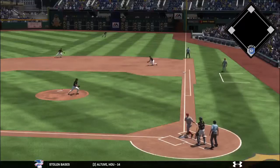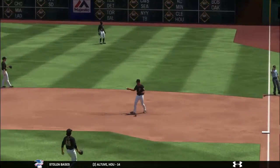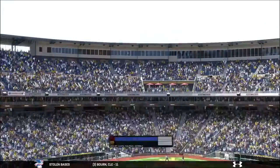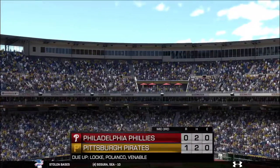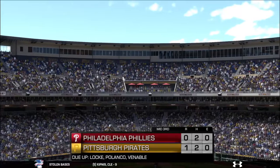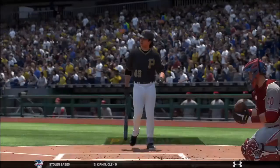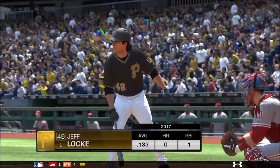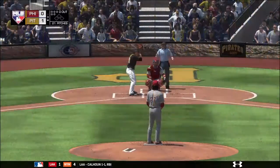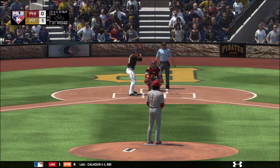Here's the 0-1 pitch. Swing and a line shot caught by Ma. That'll retire the Phillies in the third. They go in order as we go to the bottom of the third. 1-0 Pittsburgh. Here's Jeff Locke, the pitcher, batting .133.